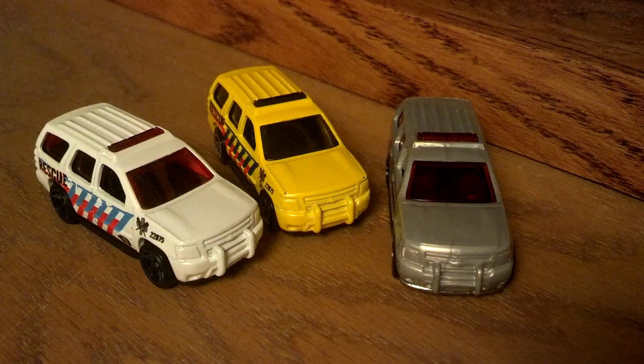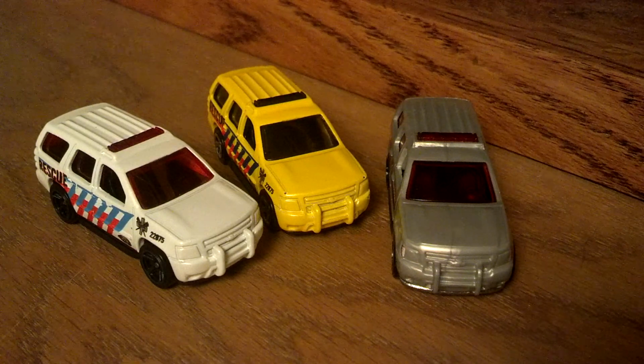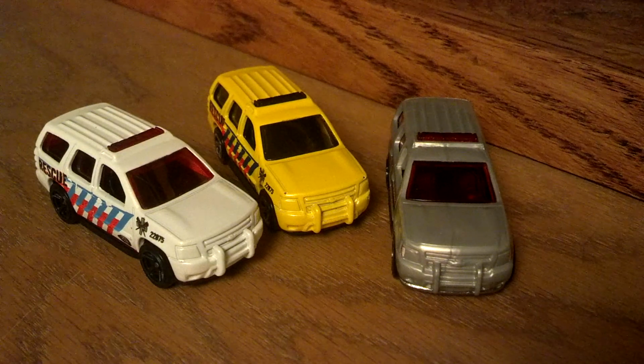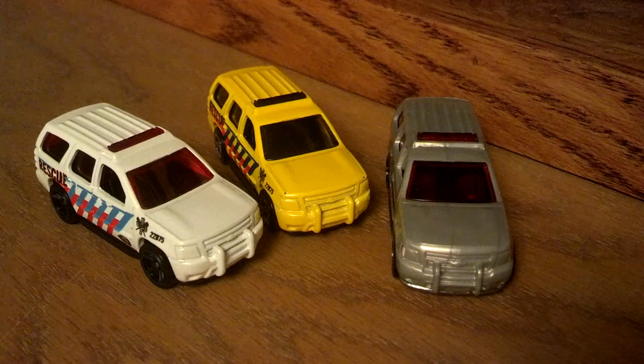I wanted to talk about the Tahoe. Now the Tahoe was the baby brother to the Suburban, as was the GMC Yukon. And this was back when the GMC was still called the Suburban instead of the Yukon XL too.